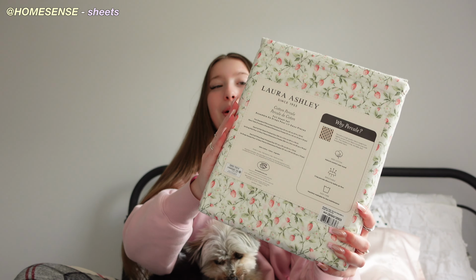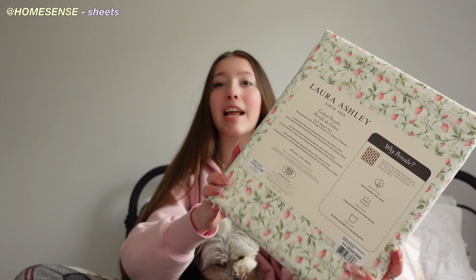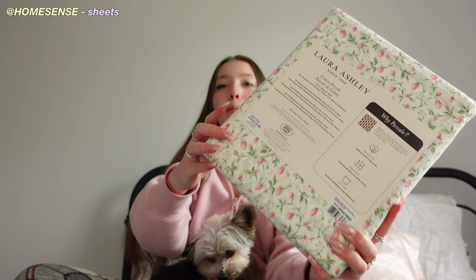I don't know what it is, but I love these little flowers and strawberries. And I was kind of worried about the little hint of green in it because I don't really like the color green. Nothing in my room is green, but I feel like it's just a cute little accent with the little pink strawberries.